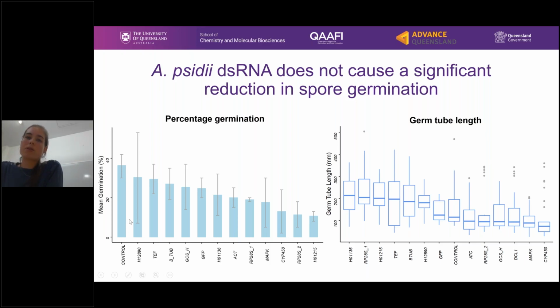So this is the water control here. It did look like there was a slight trend down with spore germination, but there was so much variability. It was really hard to draw any conclusions from this experiment. And there didn't seem to be much of a trend with the germ tube length. So we decided to move on to some detached leaf assays.